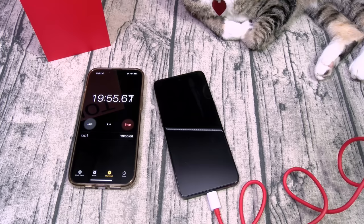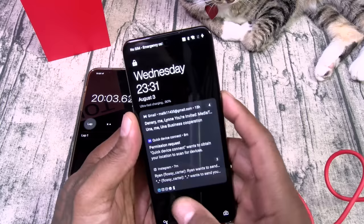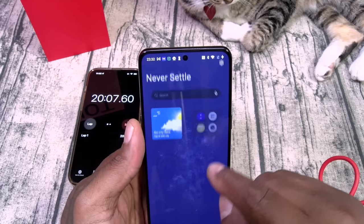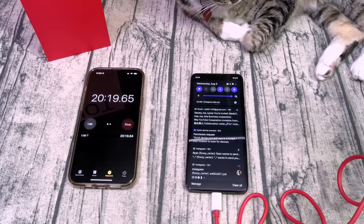Okay, here we go. Birdman hands rubbing together. This is the moment of truth. 20 minutes. Let's see. Okay, let's open this up. 20 minutes. We're at 91%. Okay, 91%. So, let's write that down. 91%.